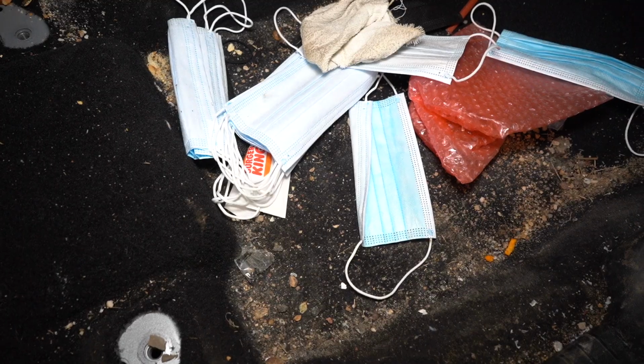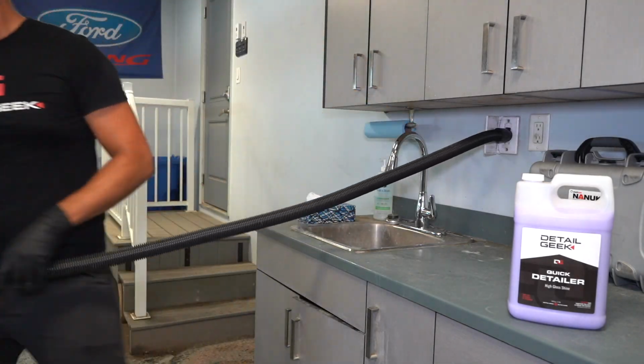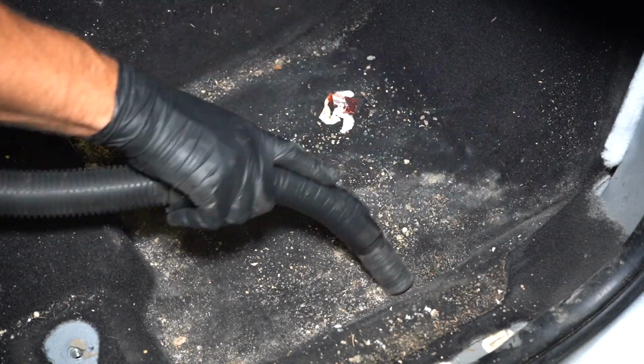And while I didn't film removing the garbage and personal items, I must have pulled over 100 face masks out of here. They were in every compartment and bin, so that was a little bit strange.